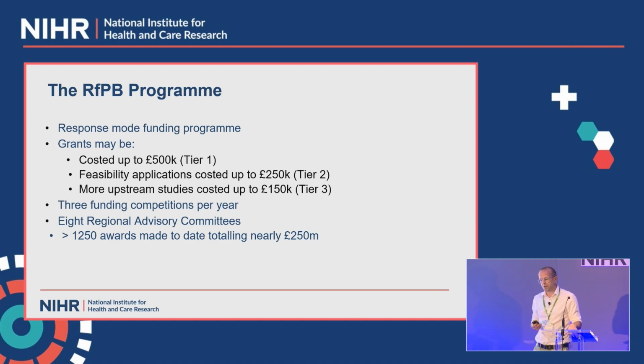There are 8 regional advisory committees, and we have 3 funding competitions per year for each of those 8 regional advisory committees. And as you can see, over the time that the RfPB programme has been established, we funded over 1,200 awards, totaling nearly £250 million. So it's a considerable amount of research, even though the individual grants are necessarily targeted at earlier career researchers or smaller studies than, say, HTA.